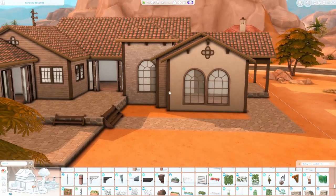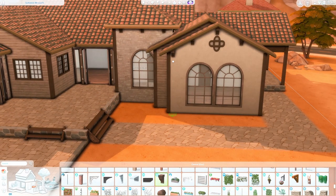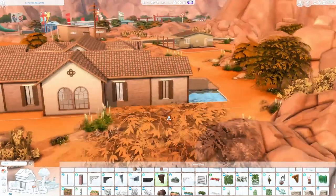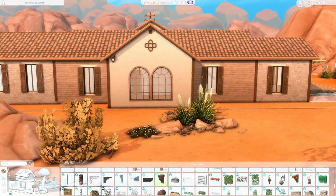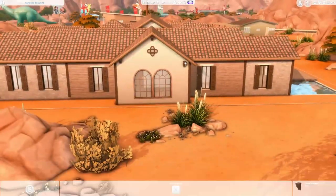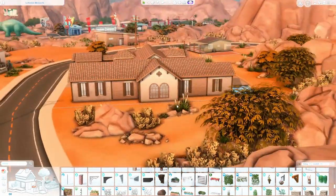And I was really in the mood to build something Mediterranean. I had recently, when I built this, built my Tartosa villa, I think. And I was really just coming off of that Mediterranean feel. And I was like, I want to build more. And so I was looking at my save file for places I needed to build.